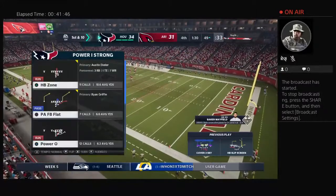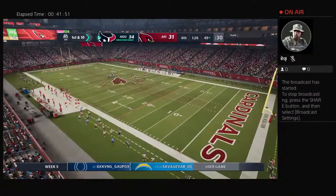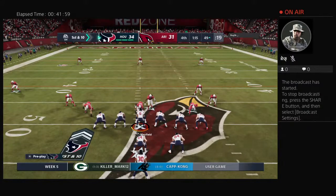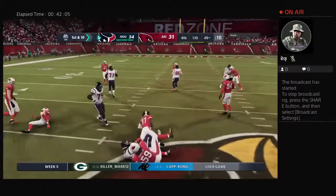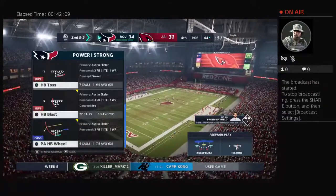But they picked up a little bit of yardage there, and now, in this situation, they should be in no hurry to run a play really fast. Let the clock wind down. They'll try and run some clock here as they keep it on the ground. 5 yards is the tally on first down. That brings up 2nd and 5.